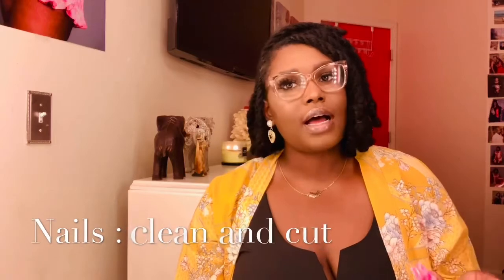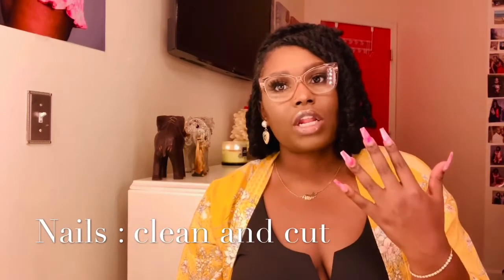Nails, depending on the job. This is kind of long, honestly, because I'm in the nursing field, so you're not allowed to have acrylic at all. So I'm used to going bare nailed or just keeping them really, really short and simple. But usually you try to keep it right above your cuticle bed, so that's pretty short. But that's presentation. That's keeping it professional.